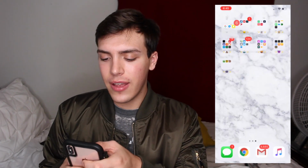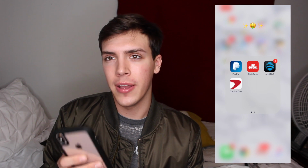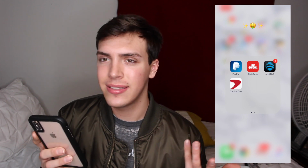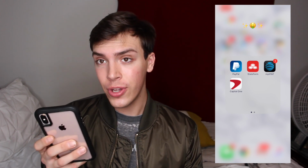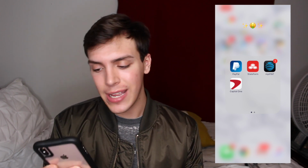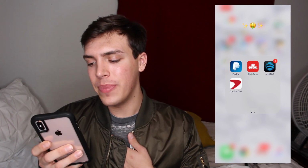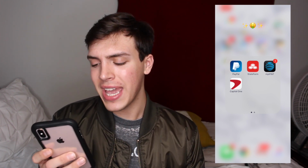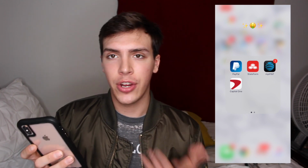So the next folder is basically just all my banking and all my money stuff. The first app is PayPal, which everyone knows what that is. The second app is State Farm, which is just my car insurance. The next app is my AT&T, which is for my phone. And then I have Capital One, which is my credit card.